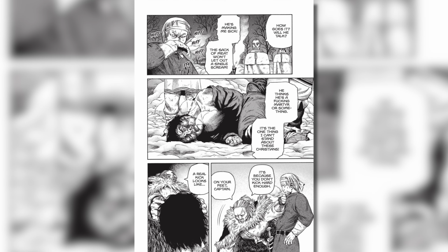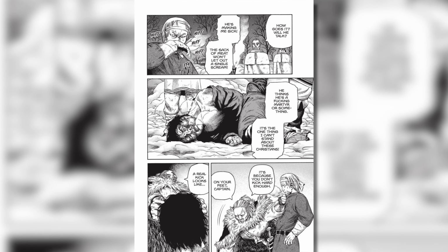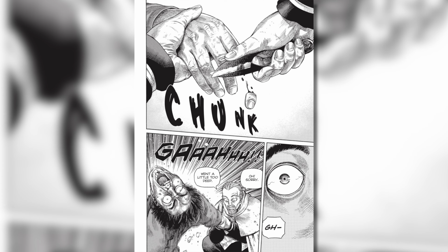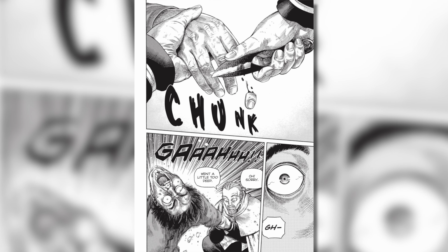We cut to the torture of a captured English soldier, Aslan's men passing him back and forth, beating him harder and harder, trying to get information out of him. Aslan finally has his men pin him down and begins snipping off fingers with scissors.